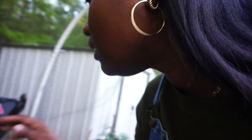And I'm trying to see, do I need to plant this thing a little bit deeper? Because I just feel like this is where the root's gonna come up at. I can't really tell yet.